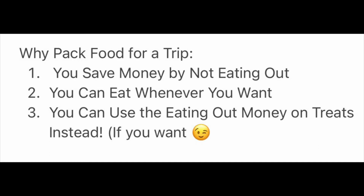So I'll show you how I made this little supper that we took into the Braves game with us, and then I'll also at the end of the video put some more ideas of easy to bring along food that travels well and most people like and saves you money. So that way you can still spend money at the game that you're at, or if you're going on a trip, but you don't have to spend it on meals. You could spend it on treats instead. So have a look and let me know what you think.